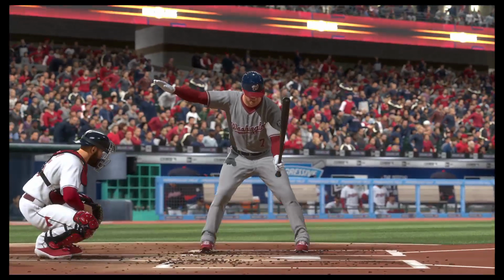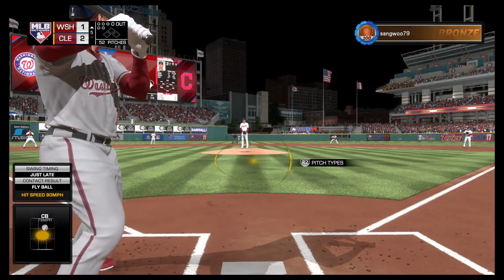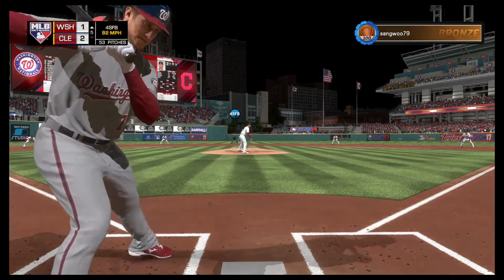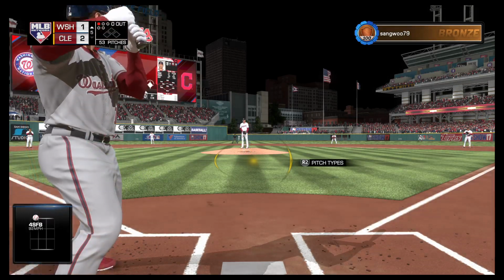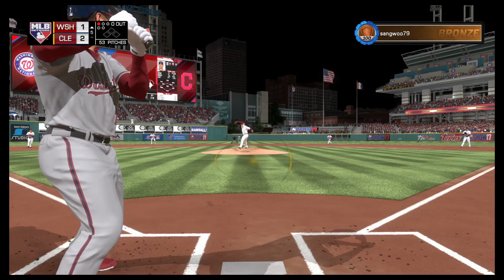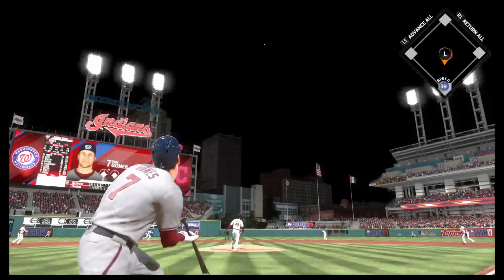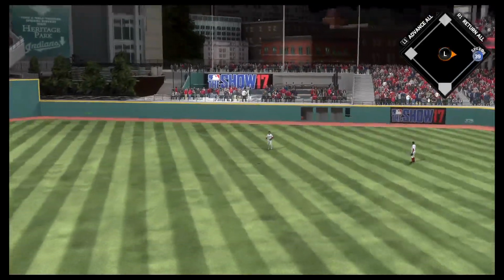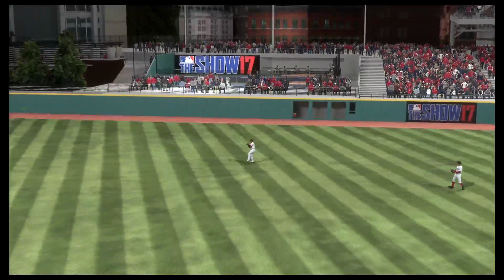Here's the catcher, Yan Gomes. Comes into this at bat 0 for 1 in the ball game. High and tight here to begin the inning. It's ball 1. And the pitch. And here's a ball in the air now, carrying a bit out toward right center. Yelich on the move. 1 down.